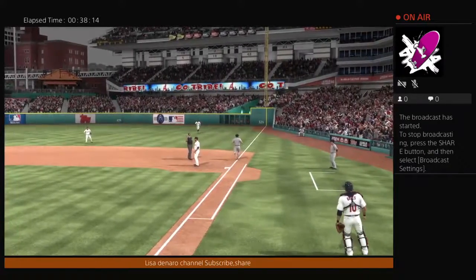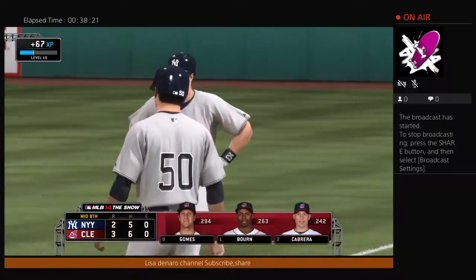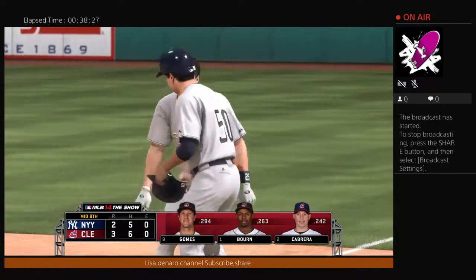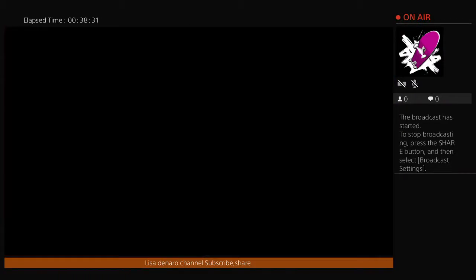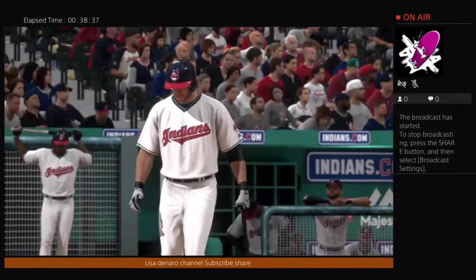And we'll have to leave it there as the play is made here to end the inning. Yankees retired on just 4 pitches. Still a 3-2 ball game. Yan Gomes will lead things off here in the bottom half of inning number 8.